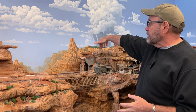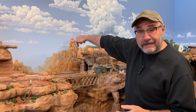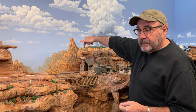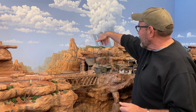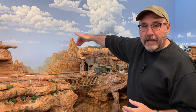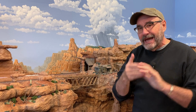There was supposed to be the On18 line was supposed to come around this way. One of the reasons I never finished that, and one of the reasons I want to change things in Thunder Mesa 2.0, is that once I built this, I discovered that the On18 track coming back through here was not a great idea. It was a really difficult reach. The access was very problematic. So that's one of the things that's going to be fixed moving forward with the new layout.